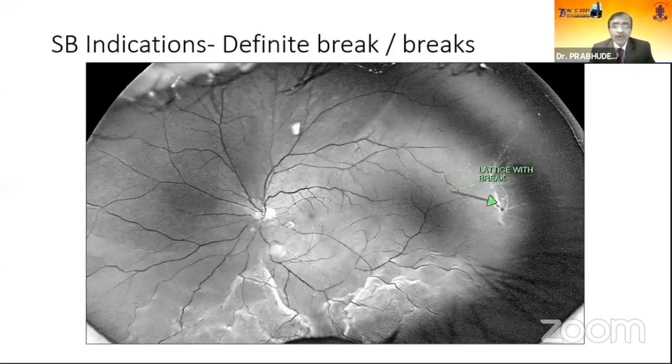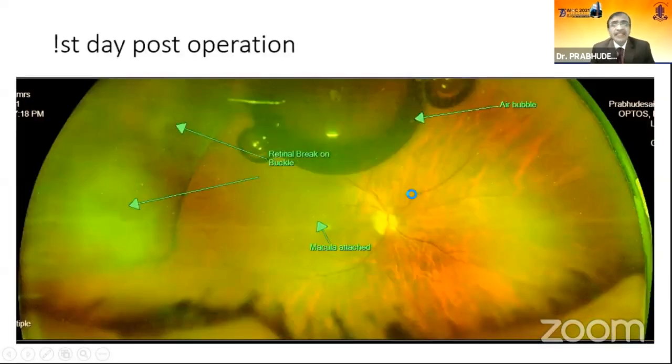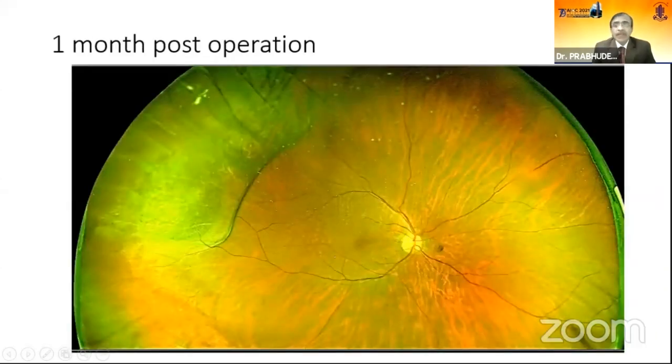So now we have a detachment which has a definite break and a partial RD. I think it's straightforward. Or even if you have multiple breaks but a partial RD with no obvious PVR, again it's a good case to treat with scleral buckle. And if you have such breaks in the superior temporal region with an additional break here, you do the scleral buckle, and next day, in 24 hours, your retina is attached, and at 1 month the retina is absolutely fine. If done properly, and if the case is selected properly, I think you get really gratifying results with scleral buckle.